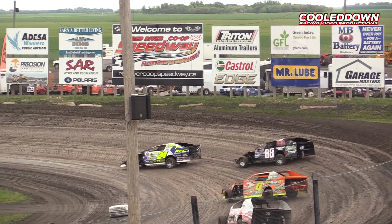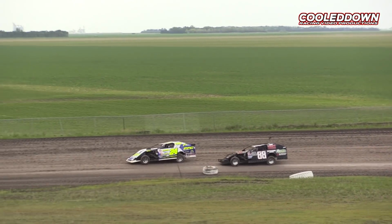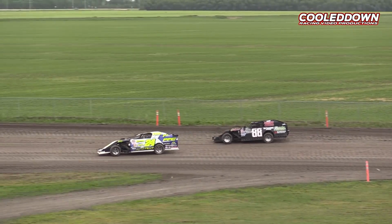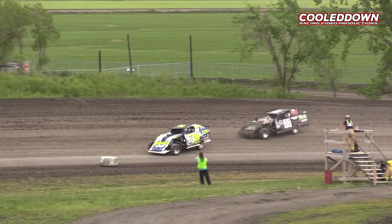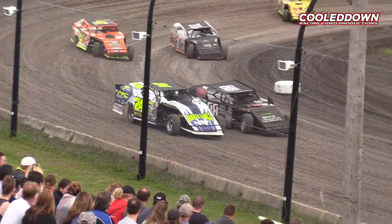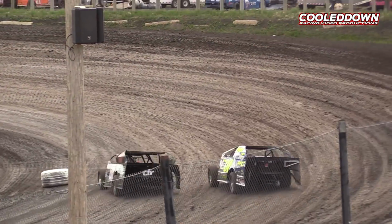Two to go. Veert with another run off turn 2, but again can't make the pass on the St. Andrews Towing Turk Enterprises 24, but now goes inside out of turn 4. White flag is out, 1 to go.